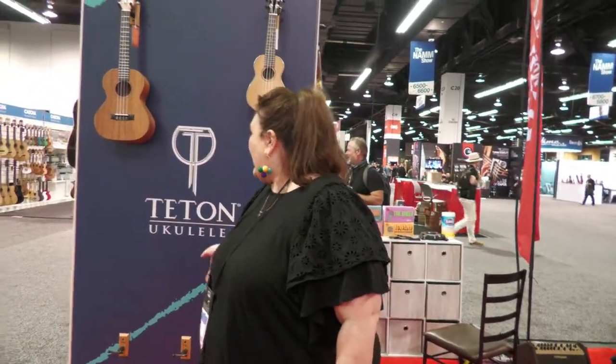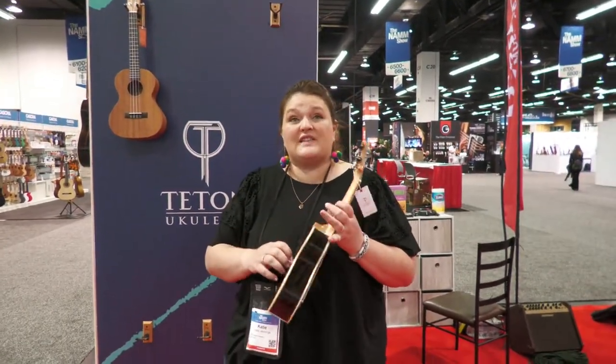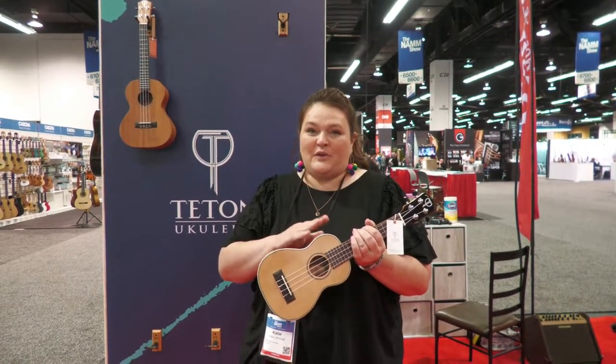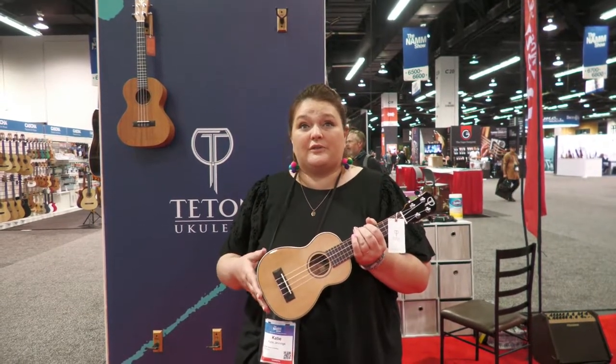As far as Teton goes, we want people to be able to afford a really good, solid ukulele and not have to mortgage your house or your left arm or your firstborn child. We try and keep our price points really low. We work with a great factory in China that makes it so we can keep these affordable for you.